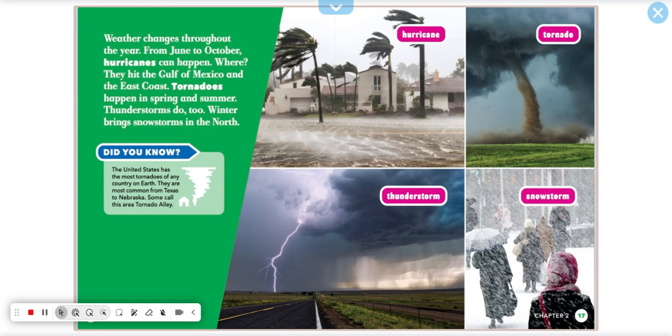Weather changes throughout the year. From June to October, hurricanes can happen. Where? They hit the Gulf of Mexico and the East Coast. That would be us. We are in the Gulf of Mexico.